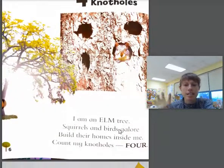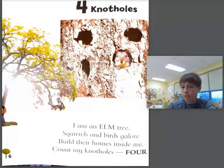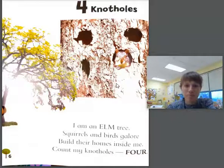Next number is 4. Very good. 4 knotholes. I am an elm tree. Squirrels and birds galore build their homes inside me. Count my knotholes. 4. So friends, the knotholes are these holes right here in the trunk. And as you can see, animals can create homes or hiding spots. And we have 1, 2, 3, 4 knotholes with one sneaky squirrel living in the knothole.